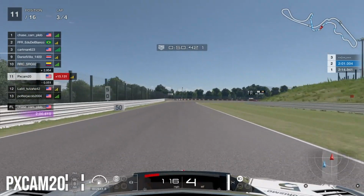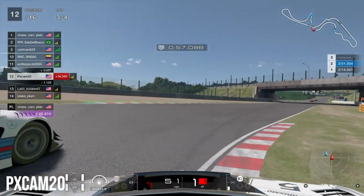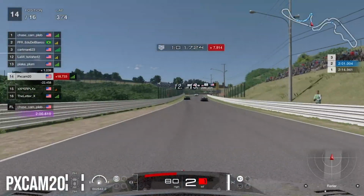We're going to try to keep it on the inside, cutting to Degner 1. We keep it on the inside. He goes a little bit wide as we try to keep it on the inside again, heading into Degner 2. We make a very narrow exit, but we lose the back end and we lose 2 more positions as that's going to be race over for us.